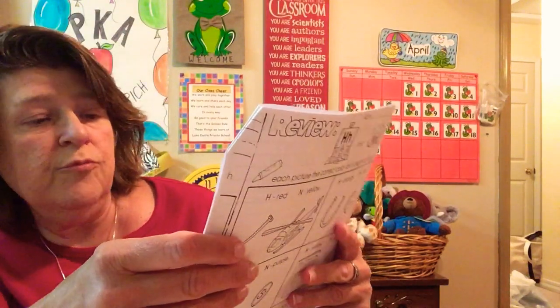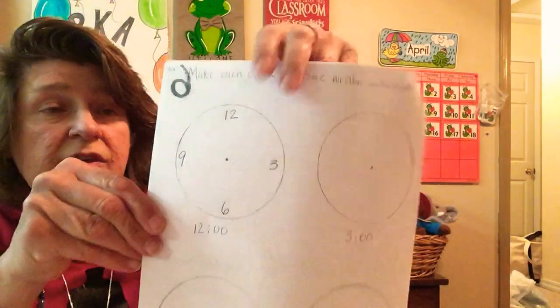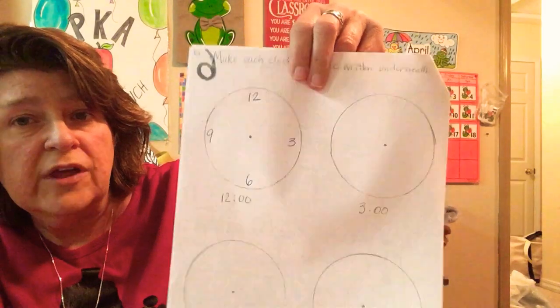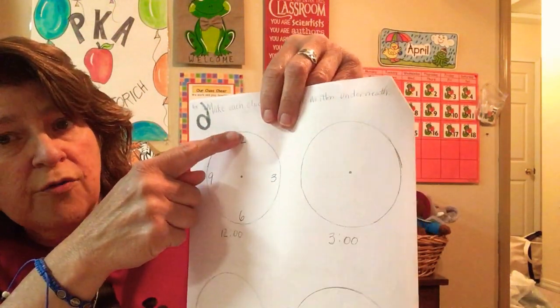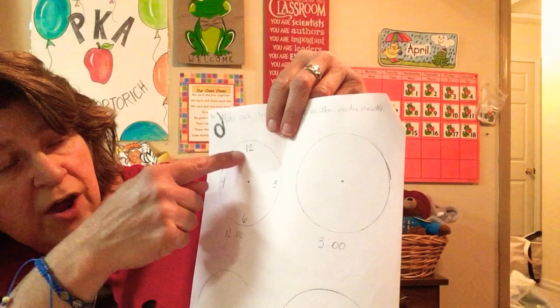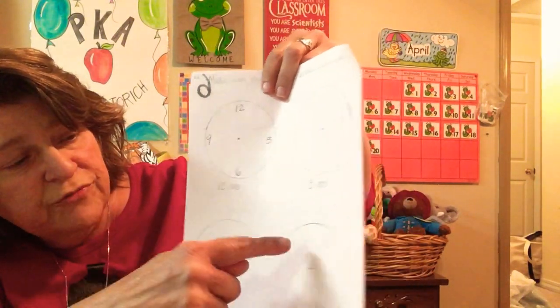It's a clock page. Make each clock the time written underneath it. But first you have to draw the face, the numbers on the clock, and then the hands. And remember how we line up the numbers so that you'll know just where they go? We start at the top. 12, 3, 6, 9. Then you fill in the rest of the numbers. You could do that for all your clocks. Fill in the numbers first.